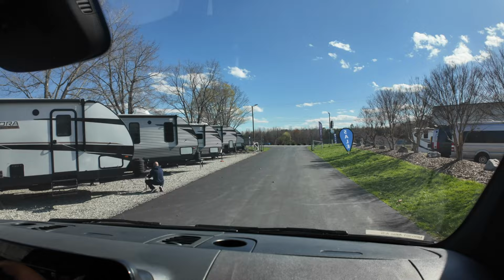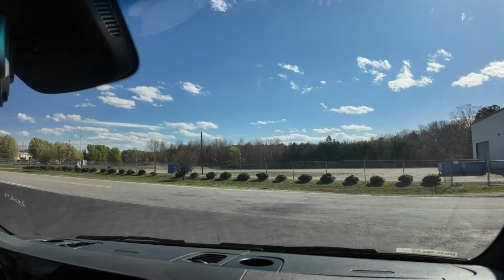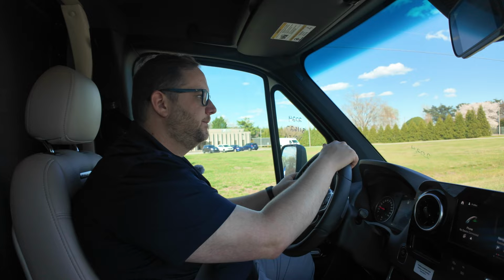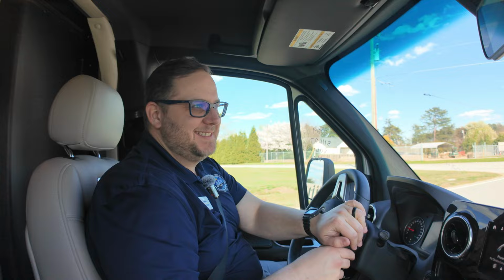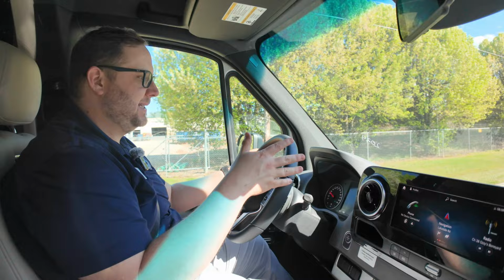I will say the new four cylinder seems quiet to me versus the outgoing six cylinder. How is it driving? Well, for the 30 seconds that we've driven, it's quite smooth. I just feel like I'm driving a big van. Now, I've driven a lot of motorhomes. I've driven towed things and that kind of stuff my whole life. I do like that it shows you the speed limit in the center cluster. That's cool.